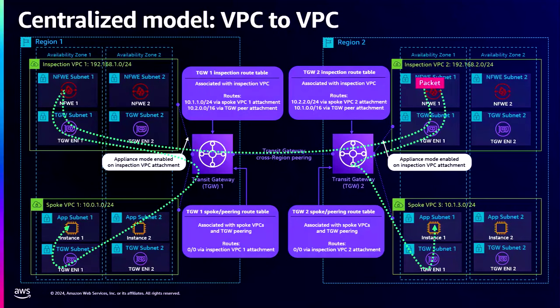The transit gateway in the second region, before it sends it to the instance, will also send it to the inspection VPC in the second region. It gets inspected, comes back to the transit gateway, then to the destination instance. The same way on the route back: it will first be inspected in region 2 with the inspection firewall via the transit gateway, then to transit gateway 1 in the first region, get inspected in the inspection VPC there, then to the destination instance.